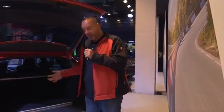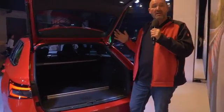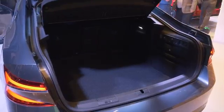Of course, the new SKODA again features a massive boot with the estate that is 660 liters with the rear seats up. If you fold them down, that increases up to 1,950 liters of maximum boot capacity. And very important is the sedan only features about 200 liters less with the rear seats down.